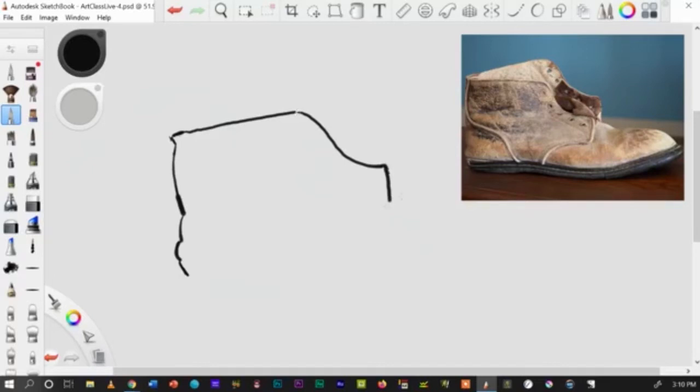Okay, then if I get down here, I notice once it connects to the main part, the toe, there's a bump, and then another smaller bump, and then a curve down, and then another bump where it hits the sole. So I'm going to start from here, and I'm going to throw in a bump, another smaller bump, a curve down, and this is kind of a double bump because there's a really tiny one where all the stitching is, and then the sole itself. Okay, so I've got that much of the shape laid out.